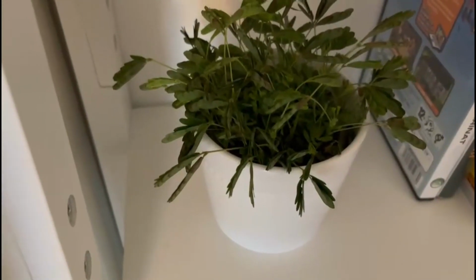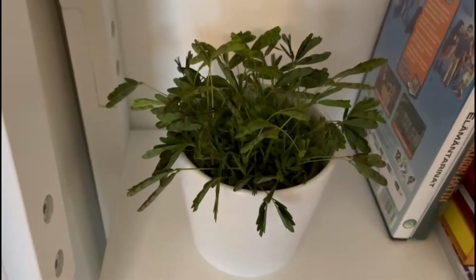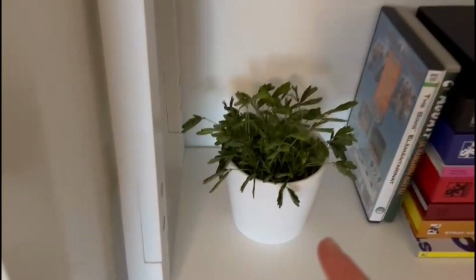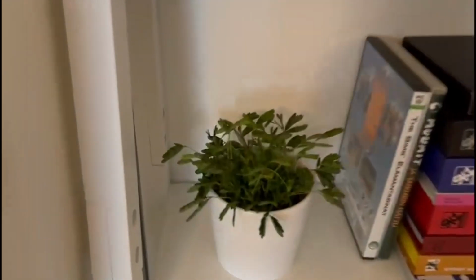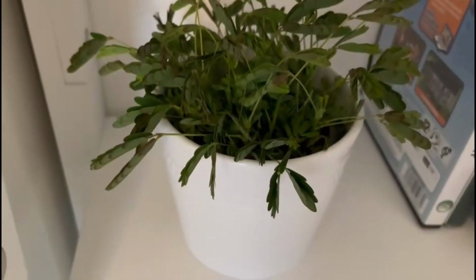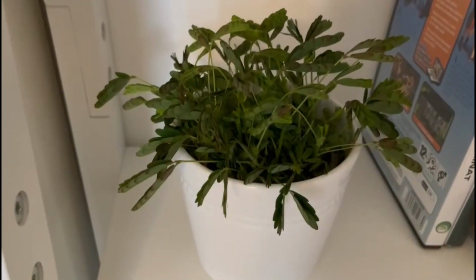And I think this is kind of popular right now as a houseplant, so I want to try this out. This might be too dark a place for it, but for now it's here on my shelf. But yeah, it has these beautiful, beautiful leaves. I have never had this type of plant, so I'm a bit scared if I will be able to keep it alive, but I will try my best.